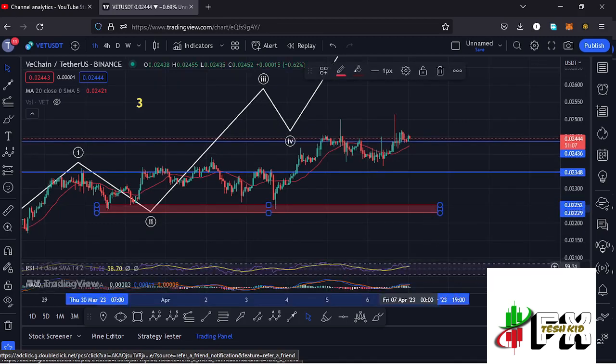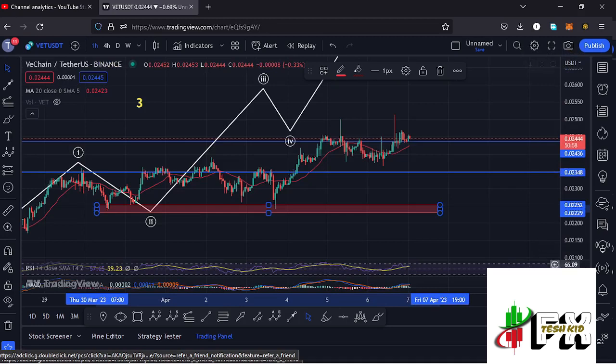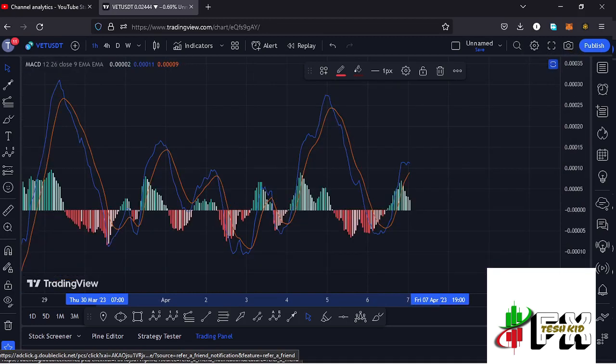And also taking a look at the indicators here on the RSI, we are trading at around the 57 mark, meaning we have massive room for us to fully support higher prices. Also taking a look at the MACD, we have been able to print a bullish cross, fully supporting higher prices. So let's be patient and see how that plays out, and I'll be keeping you updated.